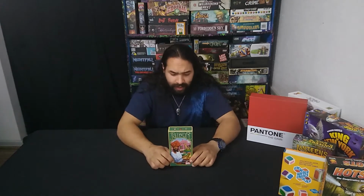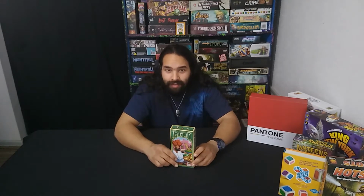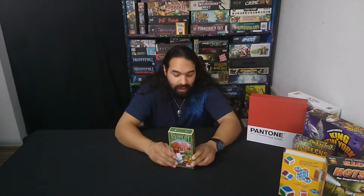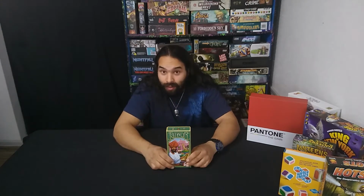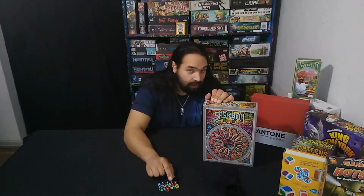Next game we have is Jaipur. Jaipur is a 2-player game where you're going to be buying and selling at a marketplace and trying to get the better of the goods than your opponent. So there's diamonds and salts and spices, and you're just trying to become the better trader and seller so that way you can be the Maharaja's personal trader. So that is Jaipur. Then we have Sagrada.